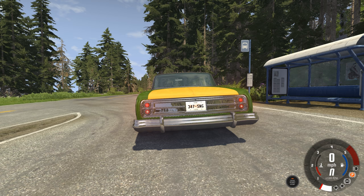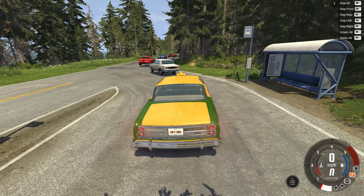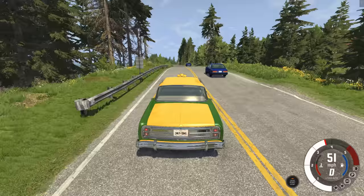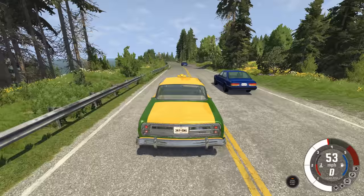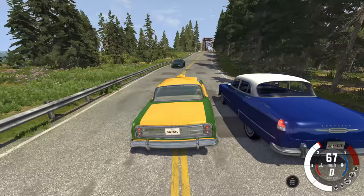Now that we're at a bigger, wide open area, we can go ahead and spawn up some AI traffic to have some extra fun with. And we're gonna drive very, very realistically for a little bit. This is gonna be 100% simulation of a real life taxi driver. The good thing about taxi drivers is they drive crazy and fast, which is how I always drive in video games, so it's basically business as usual for me here.